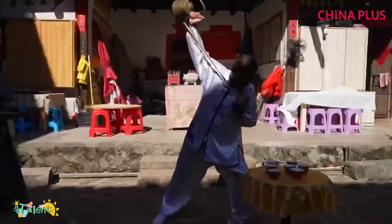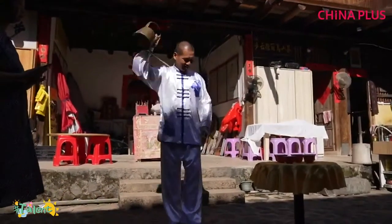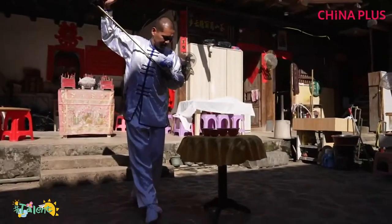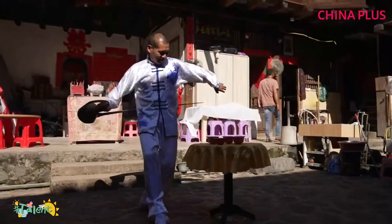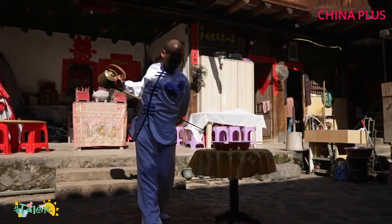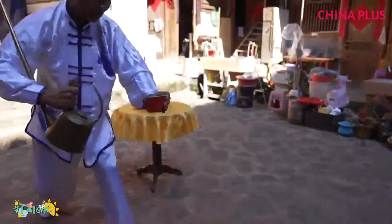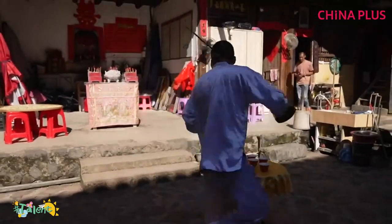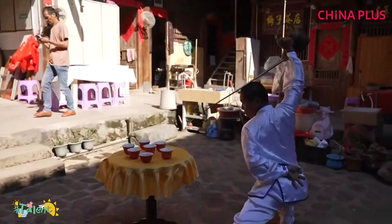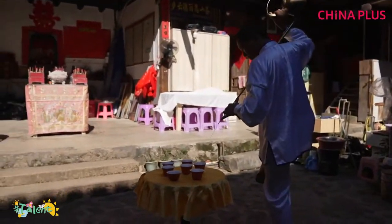Wow, 好棒，师傅。 Whoa, what a nice teapot. Nice spinning as well. Wow. Great way to see some local tea culture.